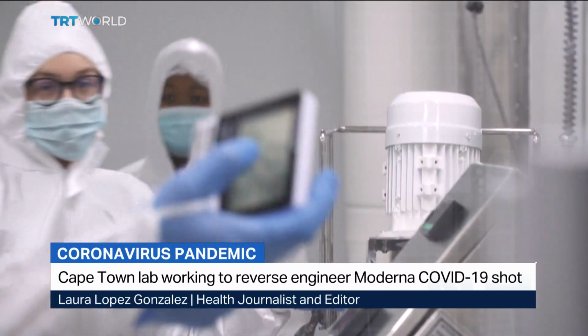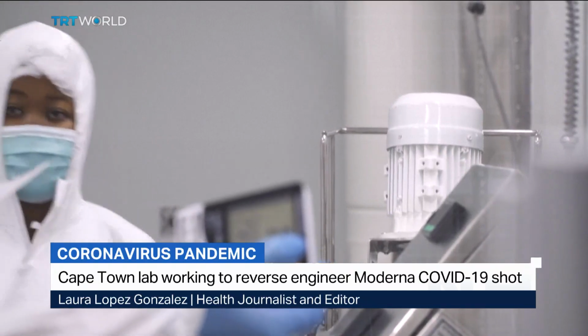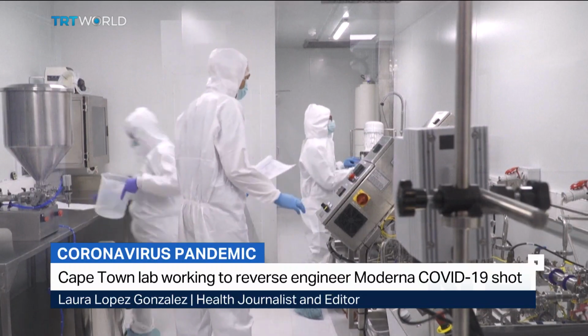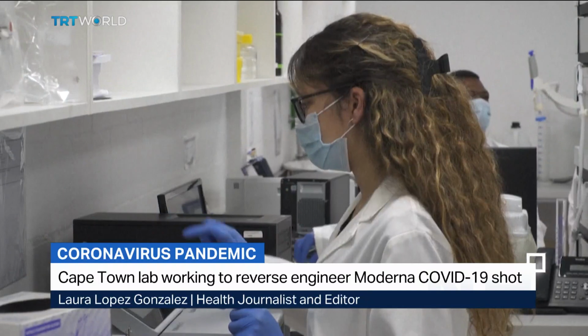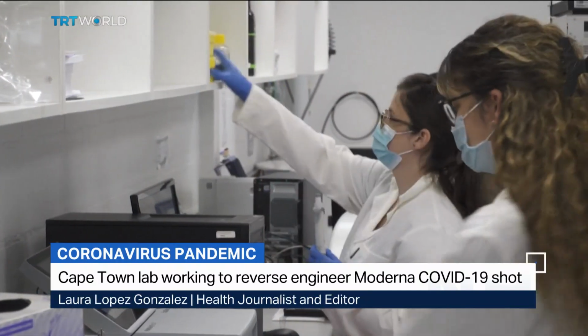Once Afrigen does that, other countries from around the world will be invited to Cape Town to see how it's done and to be able to take that technology back to their countries to increase the pool of vaccine manufacturers. mRNA has been a super interesting technology for Africa, in particular because it's shown promise with other diseases of interest to the continent like malaria, yellow fever, and other mosquito-borne illnesses. So I think certainly a promising development.